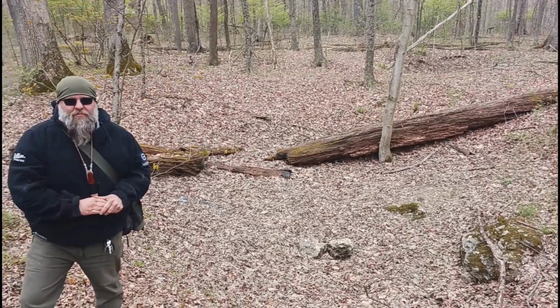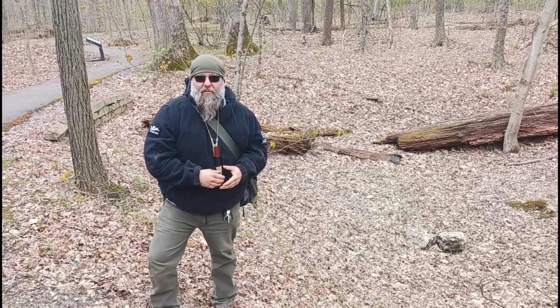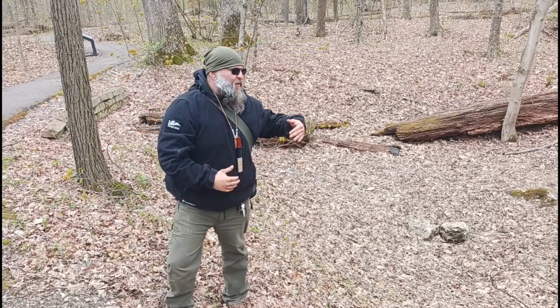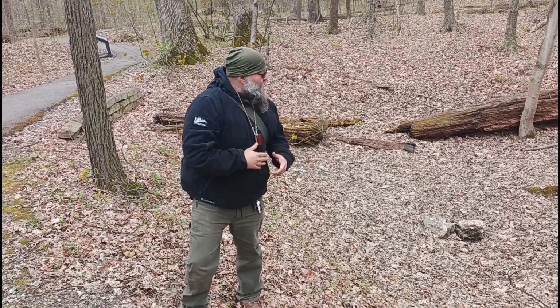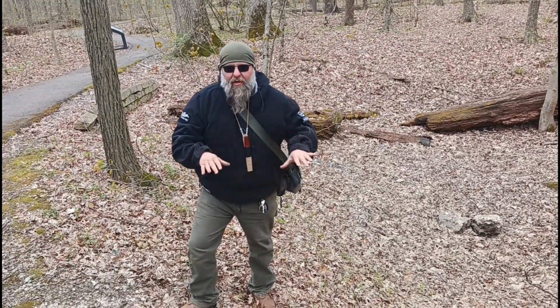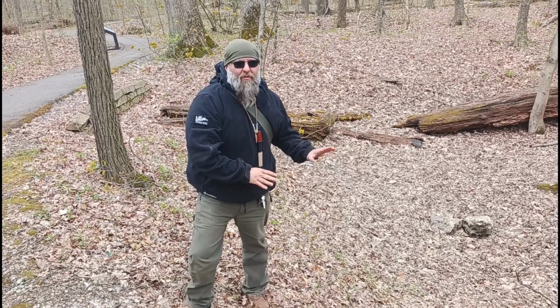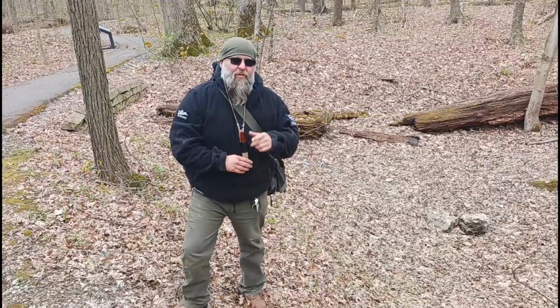And they would trade this flint. They would sculpt it and nap it into usable tools, or they would take the raw ore and trade it as far north as Canada, as far south as Florida, and into Texas, for other goods that they wanted. So you're not allowed to take anything, and you really shouldn't disturb anything around in this area. But we're going to go through some of the other trails and show you some of the other sites.